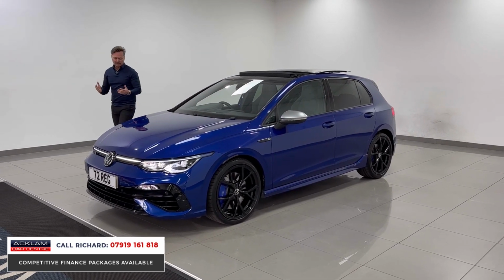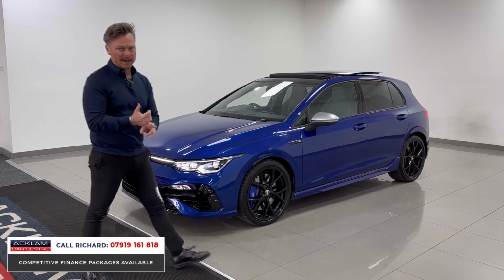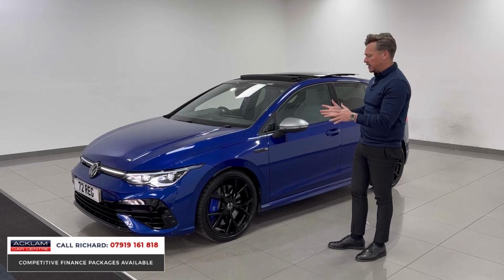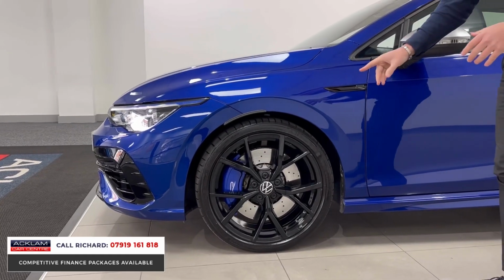And this one, as you'd expect, wonderful order all round. Like I say, the correct colour. 4Motion gives you a cracking driving experience, so it performs on every level, from the handling to the grip. And this one has got the key features from the exterior, the wheels. So 19-inch Estoril wheels in black, which I love on this car, with the blue R braking calipers.